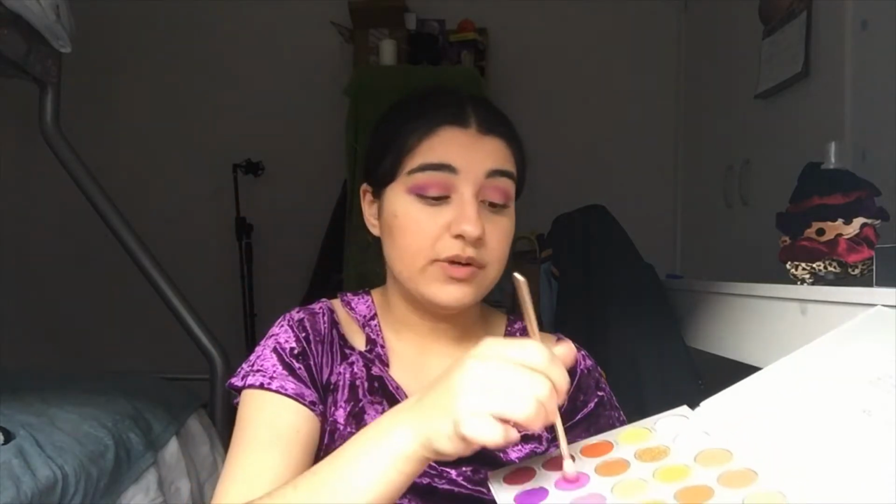And then I'm just going to go in with the purple right here again, and I'm going to blend it out with this blending brush.